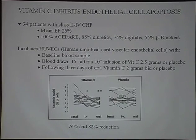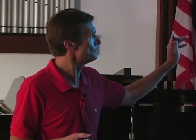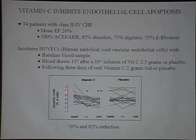Very important. 34 patients with heart failure, mean ejection fraction 26%, they're on standard drug therapy. Now you're going to incubate these human umbilical cord vascular endothelial cells with blood drawn from the heart failure patients at baseline, or blood drawn 15 minutes after a 10-minute infusion of vitamin C or placebo, or following 3 days of oral vitamin C. The serum of the patients, before you give them vitamin C, kills a lot more endothelial cells. But one shot of IV vitamin C reduces the cell suicide rate by 76%. 3 days of oral vitamin C reduces the cell suicide by 82%. So we would predict that vitamin C would protect the heart of the patient with heart failure from premature cell death, cell suicide.